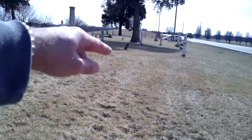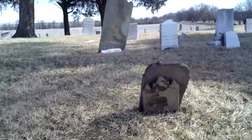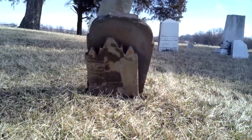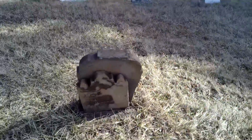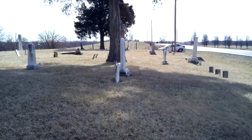Now we're gonna move all the way up to this little stone here. Not certain who it's for. You can see a little bit. It's actually two markers. There's an M and a W-I. Back is blank, and the front of the larger stone is very decayed, so you really can't see anything there. And we'll move on up to the grouping here beside the tree.